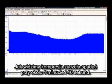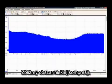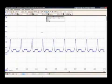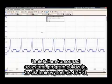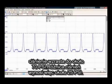You can see how compression started dropping at about 1 minute and 40 seconds. It keeps dropping for a few minutes and then quickly returns. Let's zoom in on the low compression area. Now, I placed a cursor on top of the compression peaks, and we can see up here it drops to about 45 psi. Now if we zoom in on the higher compression area, compression increases to about 70 psi, so about a 25 psi difference.